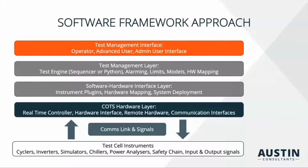So if we look at the actual top level approach that we've taken with this framework, let me just get my laser pointer here quickly.